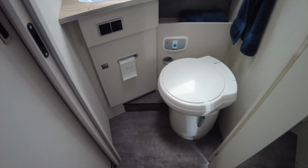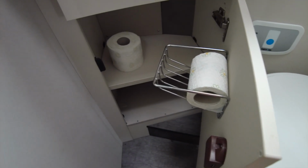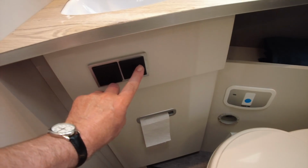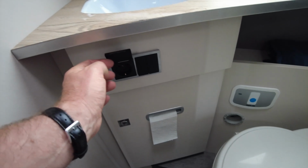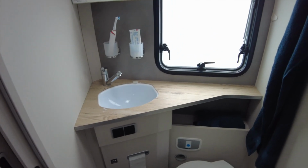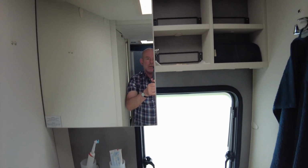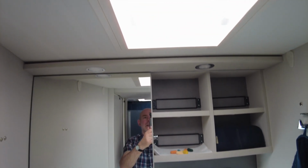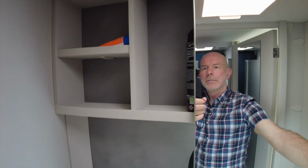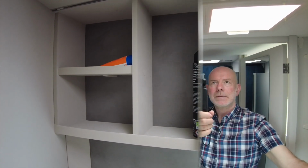You've got your toilet roll holder integrated into the cupboard here. There's your light switches. In Germany, they have a socket in here that will probably be blanked off in UK models to comply with UK regulations. And then we've got storage here and a roof light. So lockable cupboard, plenty of space in there for your bits and pieces.